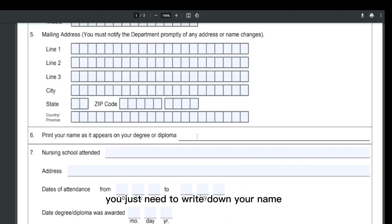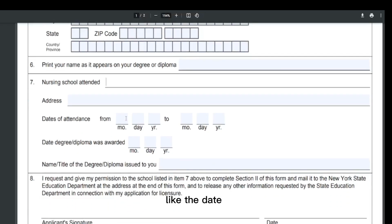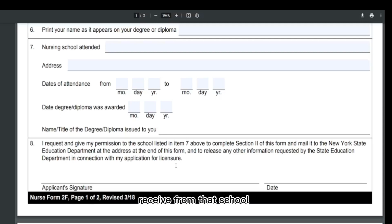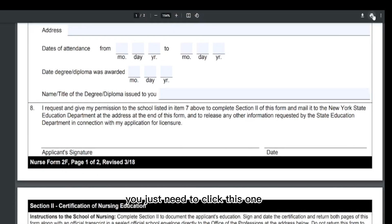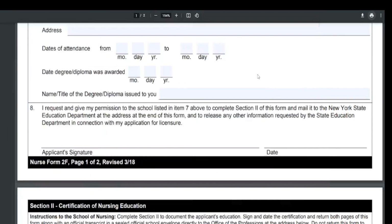You just need to write down your name, which appears on your diploma. The same thing with your school information: the school name, the nursing school attended, your address, the dates of attendance from when it started, when you finished, and when you received your diploma, and the title that you received from that school. You just need to click this one and save it to your computer. Once you save it, you can print it out, or if you have a printer, you can print it right away. And you just need to sign here, and also include the date.